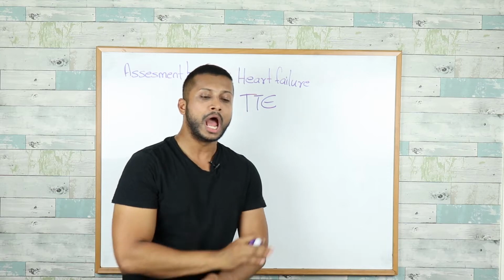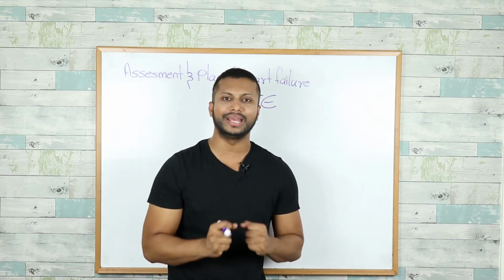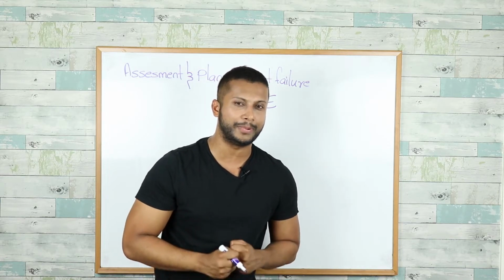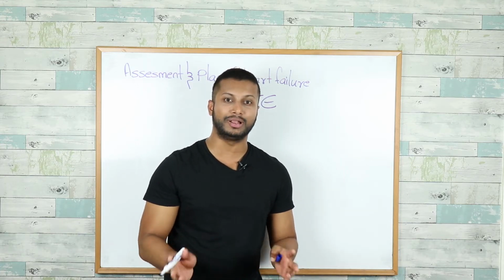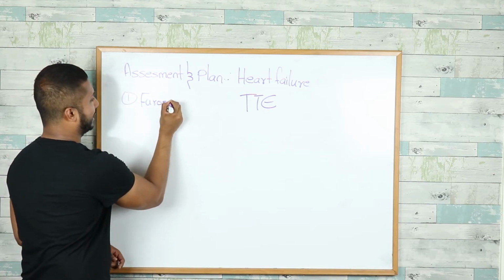However, it doesn't matter what type of heart failure it is. If the patient has fluid overload, what is your gold standard treatment? As an intern, you need to know this. What are you going to treat the patient with to get the fluid out? Are you saying furosemide? You're absolutely correct. And basically in the hospital, you're going to be calling this Lasix. So number one, you are going to be treating the patient with furosemide.